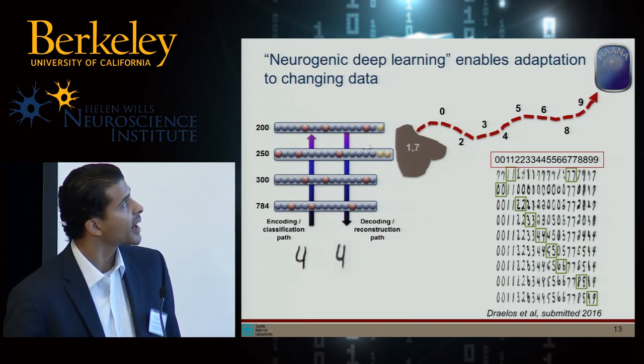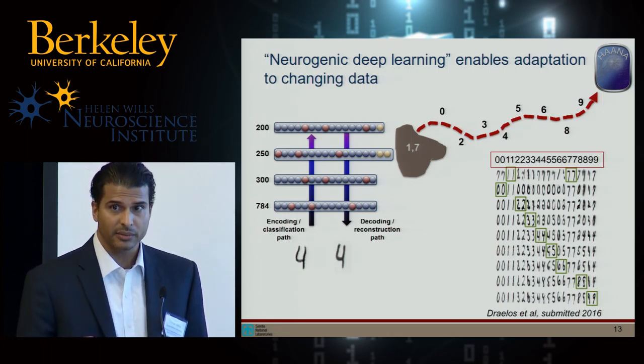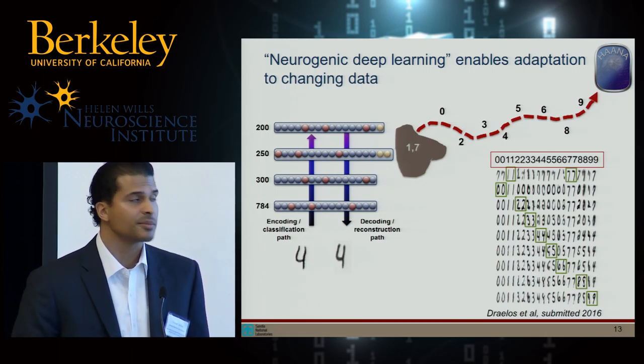And so in this case, we're able to actually introduce new neurons into these different layers, which will do two things. One, it will allow us to maintain the representation of earlier trained data in the network. And two, it will also allow the network to adapt to and to be able to recognize new data that it's being subjected to.